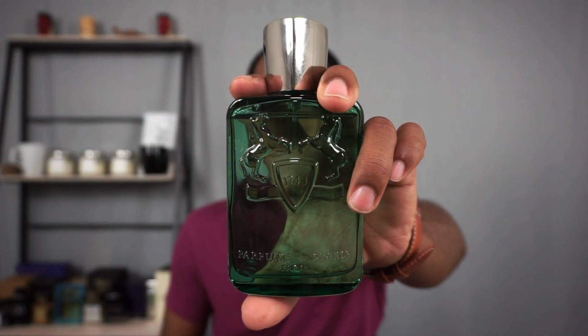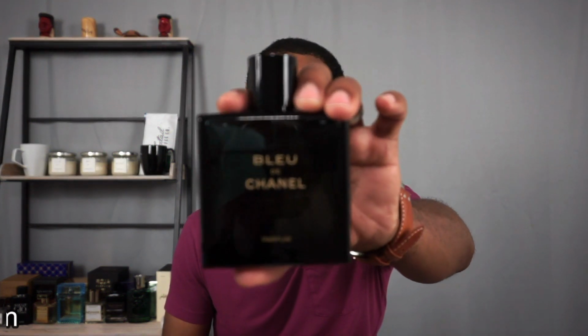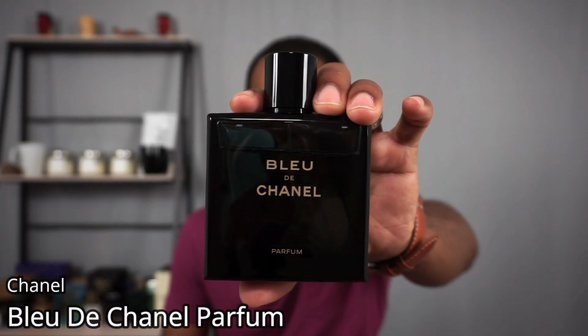The fragrance smells very pleasing. It's very nice and bright. It's great for the warmer weather. So another thing I think makes it a nice grab and go choice is its likability. So once again, this is Parfums de Marly's Greenlee, a great grab and go option for me. All right guys, and last but not least, we've got Bleu de Chanel Parfum from the house of Chanel.